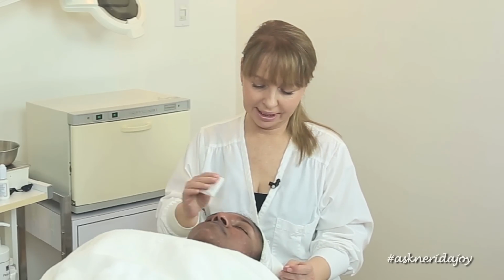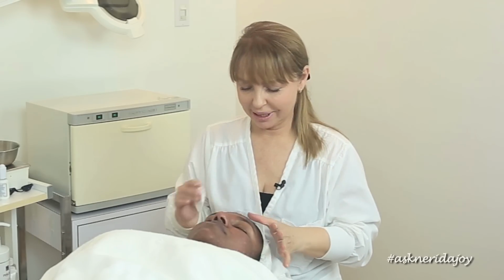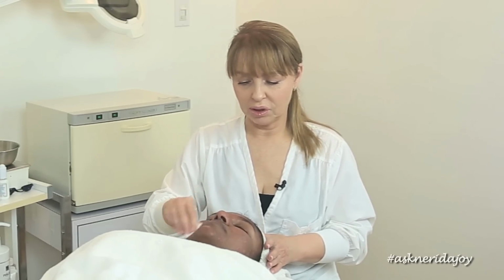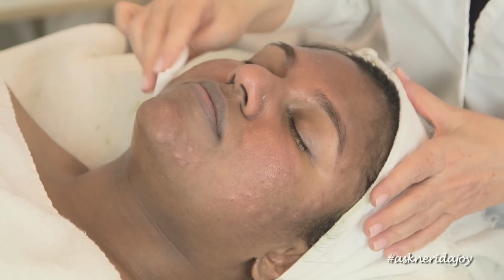Okay, we are back. I have completed extractions on Christina, and we did some extractions all over, around the nose, cheeks, chin, forehead. We did extractions everywhere. She has reminded me here today that she has lupus, and that this autoimmune disease does affect the body.